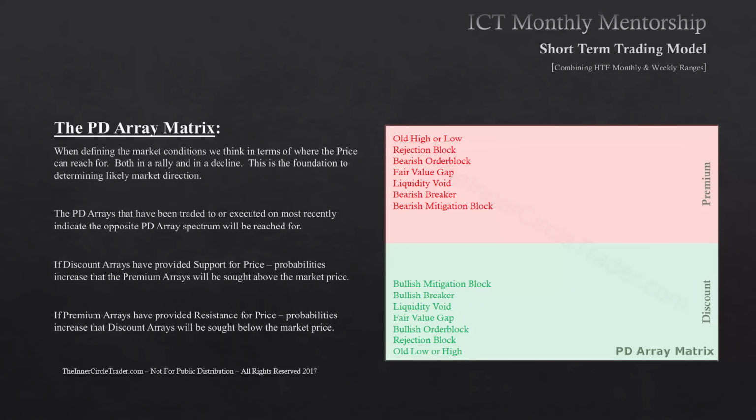Okay, as a reminder, in every discipline we will always be referring to the PD array matrix. And I'm not trying to belabor it, but it's important to understand that as a short-term trader, especially for one shot, one kill, which is the flagship of this month's content, that's my hallmark as a trader. I mean, that's what makes ICT what he is.